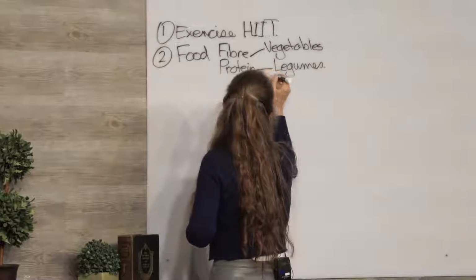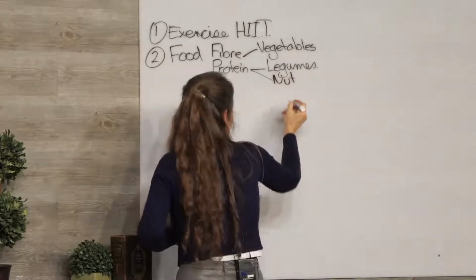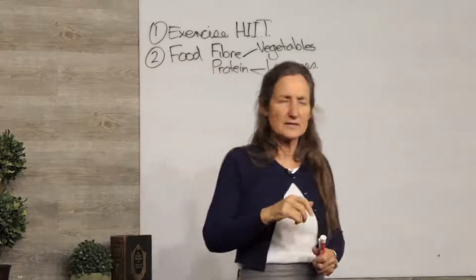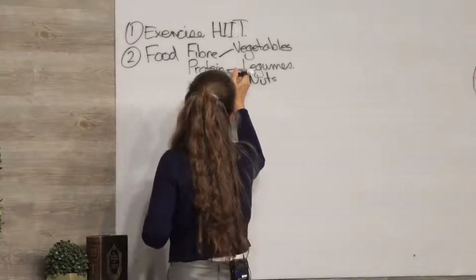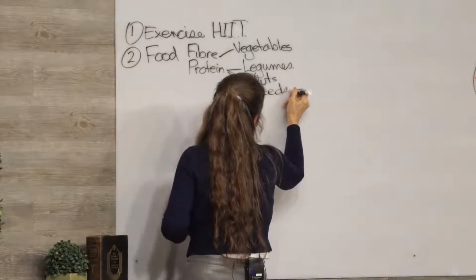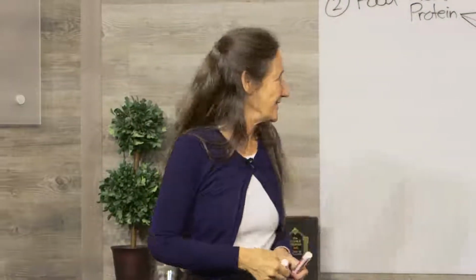Another form of protein is nuts. Dr. Kellogg, very famous doctor who wrote many books on health, he said nuts are one of the purest forms of protein. And seeds: pumpkin seeds, sesame seeds, sunflower seed, flaxseed, chia seed.